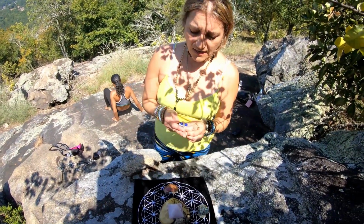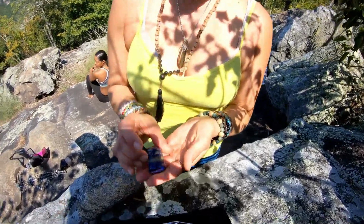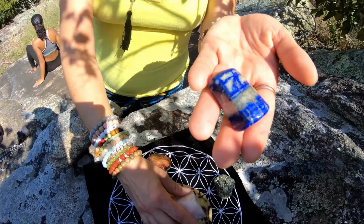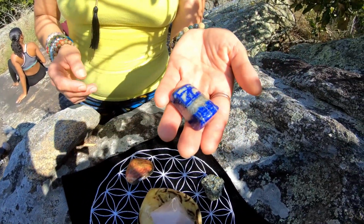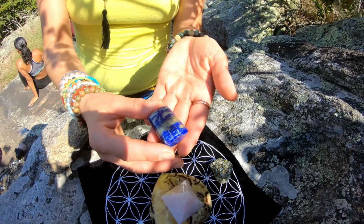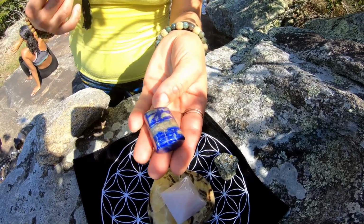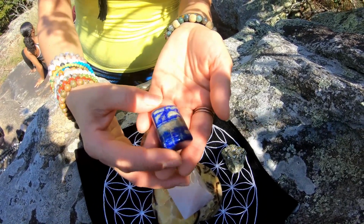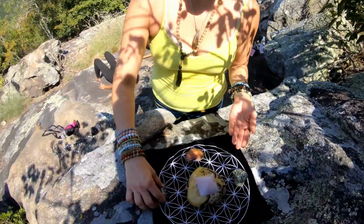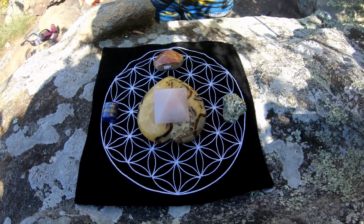And then here I have my beautiful lapis lazuli, so gorgeous. Of course, an ancient stone and crystal used by the ancient Egyptians and throughout history. And it's about communication and also protection. So speak the truth and understand the messages that are sent to us by our angels and guides. So that's going to be part of our grid here to help us with our meditation and manifesting our dreams.